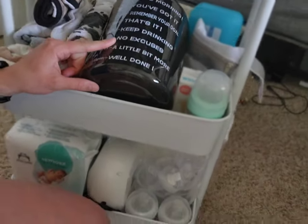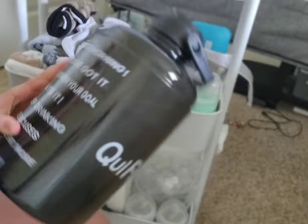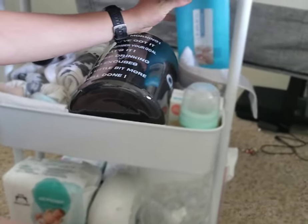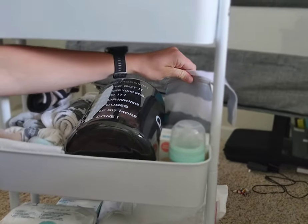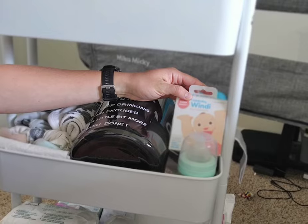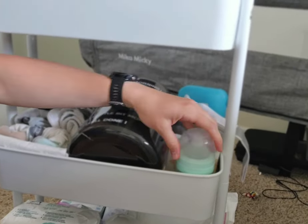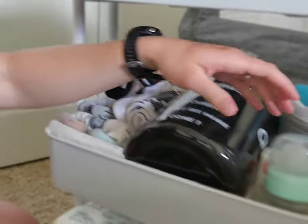And then on the middle, this is obviously not going to stay here, but this is my 1 gallon jug for drinking water. And then I've got the booger sucker back here, an electric one. And this is just a hygiene kit with nail clippers and stuff like that. I never used these Wendy's with my son, but they were gifted to me, so I have them there just in case, and a bottle.